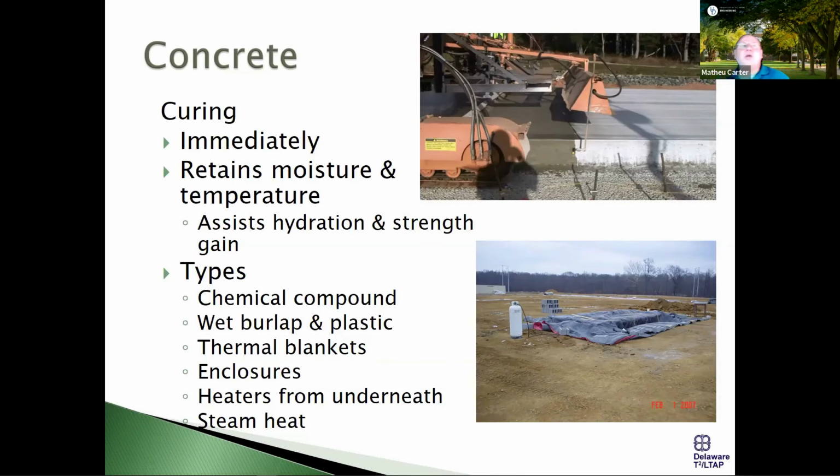But again, we can cure in a lot of different ways. In the upper right, we're seeing the end of a roadway paving train, where this machine is going through and doing the tining of the surface, which is the equivalent of what we would do with a sidewalk where we would broom the surface.